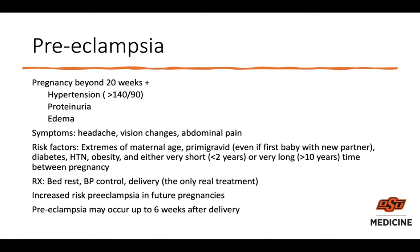Preeclampsia. This is a fairly common obstetrical thing that we need to be worried about and watching. This is a diagnosis that requires pregnancy to be beyond 20 weeks. If they're earlier than 20 weeks, they can't have the official diagnosis of preeclampsia. The diagnosis does require hypertension, systolic blood pressure greater than 140. They do require some proteinuria, and typically they will present with some type of edema. Symptoms can be wide-ranging, but typically include headache and visual changes. They'll have abdominal pain. The risk factors again are extremes of maternal age, first pregnancy, diabetes, hypertension, obesity, and either very short or very long times between pregnancies.